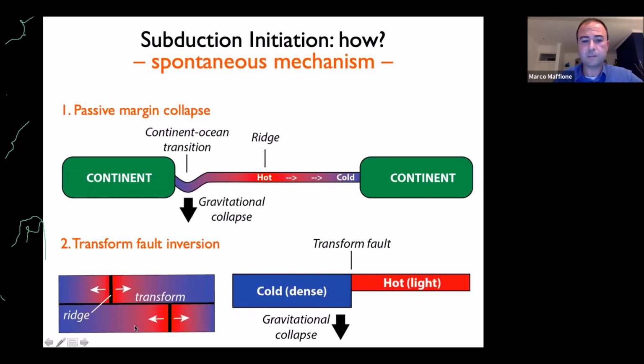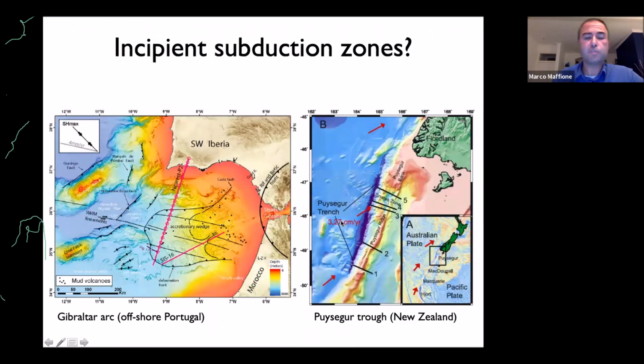If you see a cross-section of this region, a transform, you can see that there is cold and denser lithosphere just next to a hotter and lighter lithosphere. So the colder one will probably naturally sink into the mantle to create a new subduction zone. But as I mentioned before, this mechanism is geologically quick, but for our human life, it's still a long process. So we cannot see any modern example of this process.